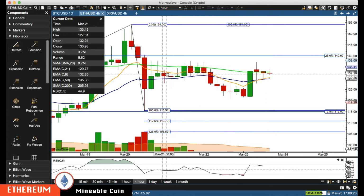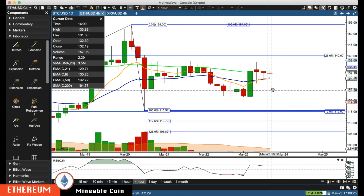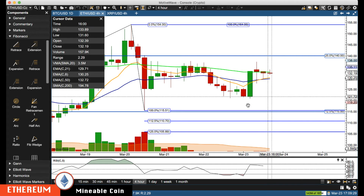If we break down, we're ignoring the rotation zone. It's just flat and choppy. If we break down, we'll just watch for the key support. First level of support coming in about 125.30, then about 122.